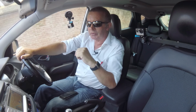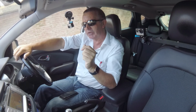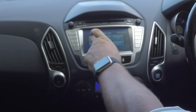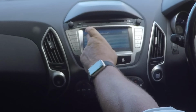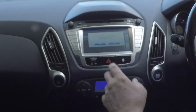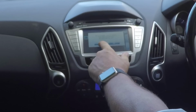I'll just show you how to delete a mobile from the Bluetooth audio system in this Hyundai ix35. So from any screen into the one that looks like a cog there, into settings, onto Bluetooth, view Bluetooth device list. You see there John's phone, there's a bin symbol next to it. Click on the bin. Do you really want to delete the selected phone? Yes, I do. Yes. That's it, gone.